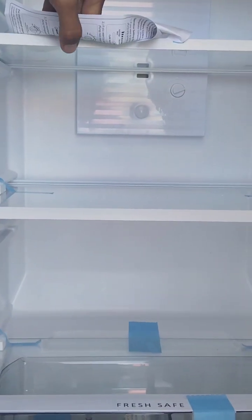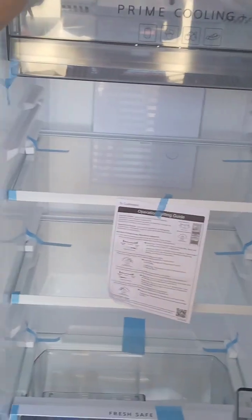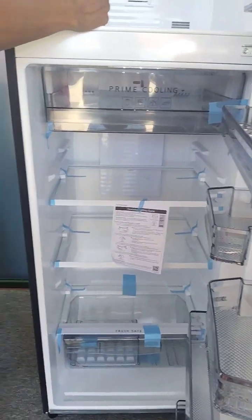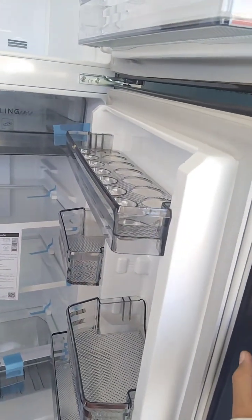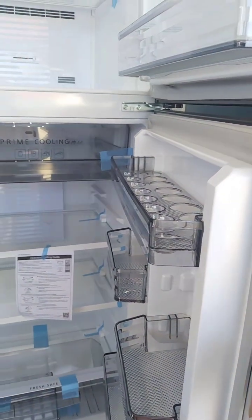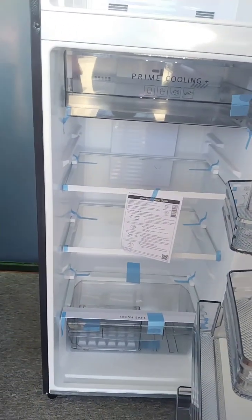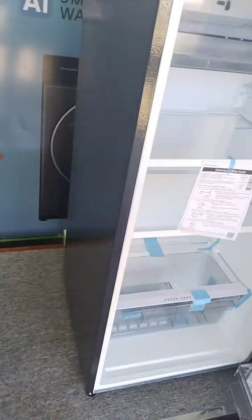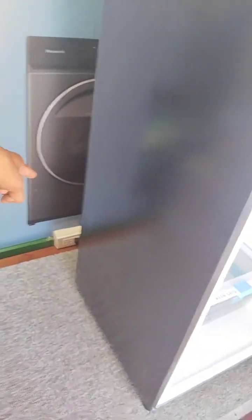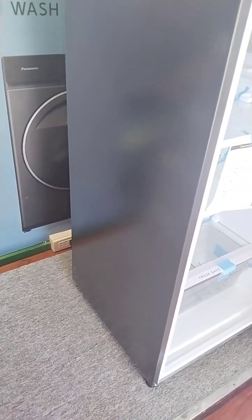Yes, ma'am. So she told me also, Jasmine, that you have to max first. This unit is automatic defrost. No need to defrost, so nothing to press. If you want to use the outlet, plug direct to the main outlet, no need to use an extension.